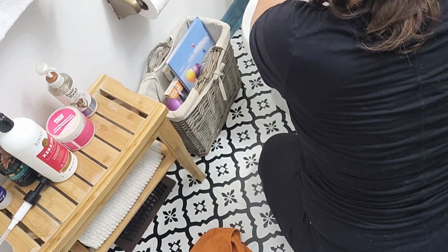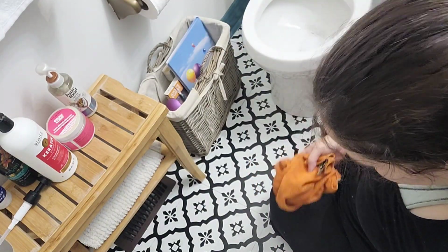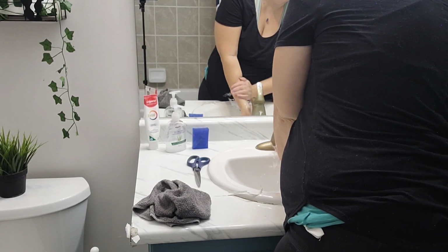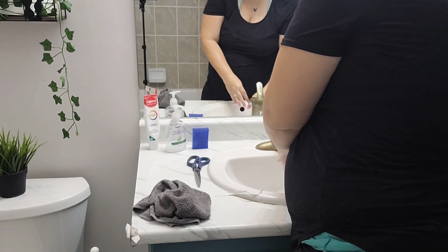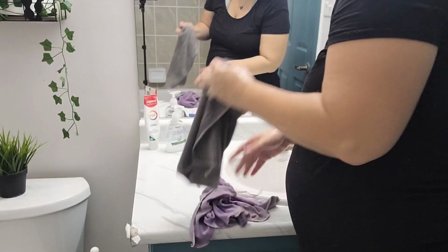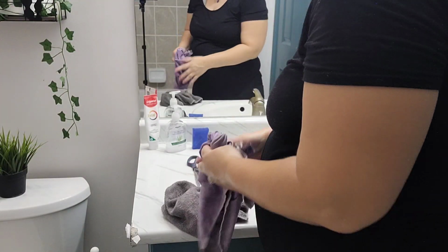You notice their toilet didn't flush, so I just gave it a little plunge. Again, I'll say wash your hands often, and if you're wearing gloves, remember to take them off, especially after cleaning something gross like a toilet, before moving on to cleaning something else. As I said in some other videos, I leave the sink till the end to clean because I will be using it.